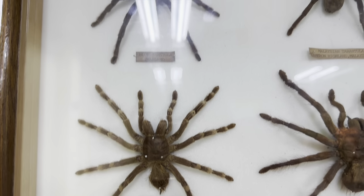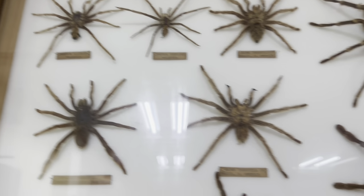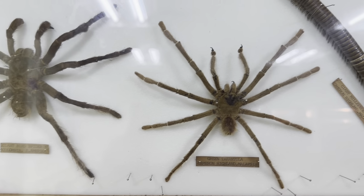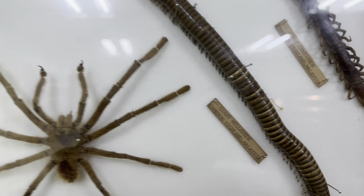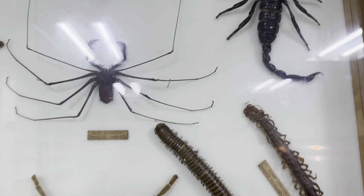Hey, I think these are tarantulas. Oh, these are the largest spiders and their kin. Wait, look, carry me. Oh, you want to see this? See? I said I want to see the beetle. Millipede. Jacob, giant millipede here, huh?